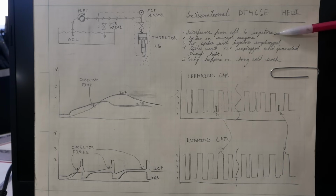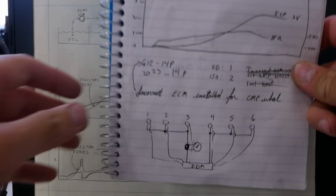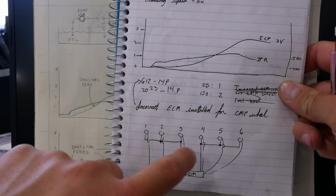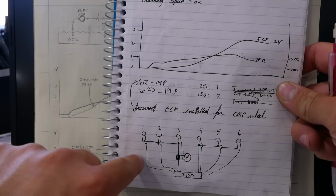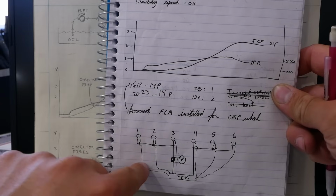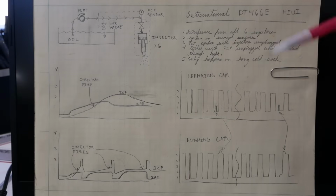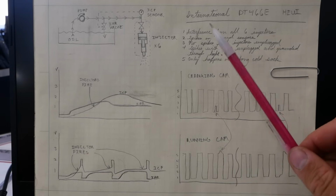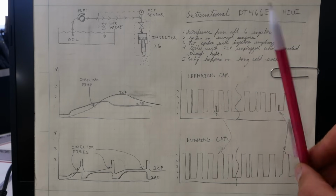Number 1, we have interference from all 6 injectors. Remember the way that it's wired. The injectors are controlled in 2 banks. There's a common power feed for 1, 2, and 3, a common power feed for 4, 5, and 6, and then each injector has an individual control wire that pulls to ground. I could understand 1 injector causing interference, I could understand 3 injectors causing interference, but 6 injectors, I don't see how that's possible.